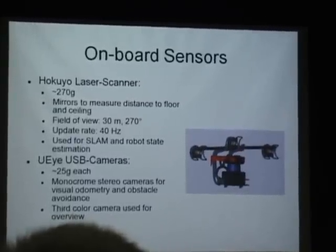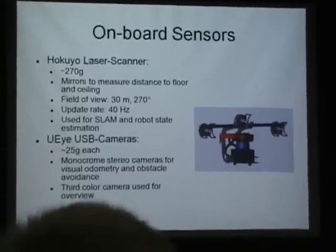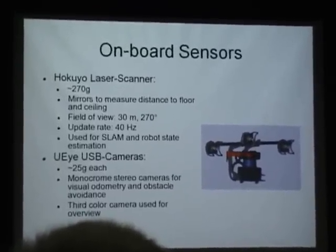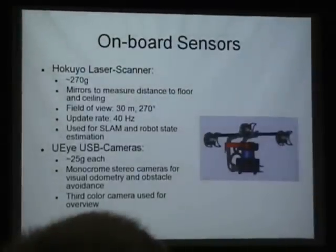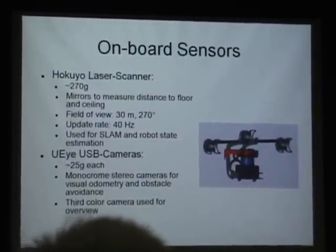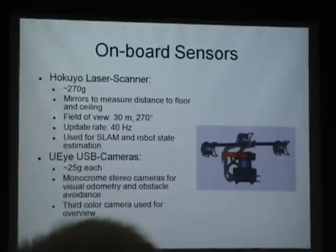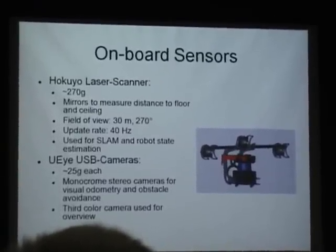So we also mounted a pair of monochrome stereo cameras, which allows us to perform visual odometry, as well as obstacle avoidance in real time. And also, because we want to get a clean overview of the environment around us and be able to detect the blue LED, we mounted a third color camera.